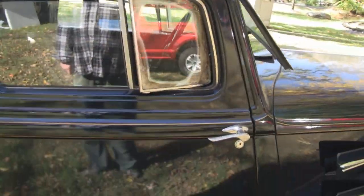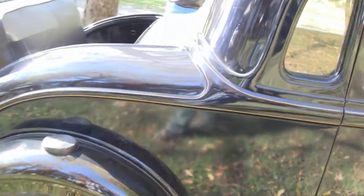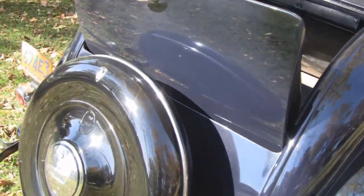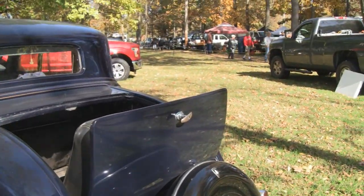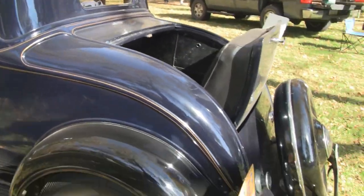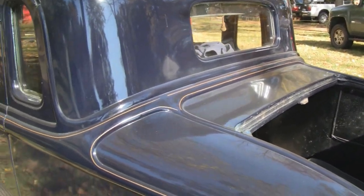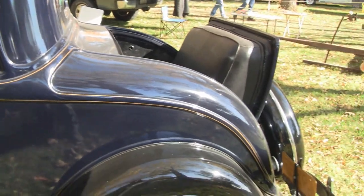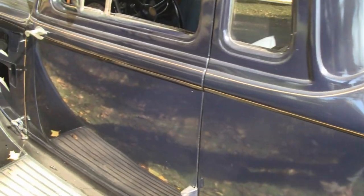Vent windows, that's something you don't see often. Suicide doors. Nice little vents. Wow. Rumble seat. Yeah, somebody did a beautiful job with this. Oh, you know what? I thought it was black. But over here, with the sun beating down on it, it's like a real deep royal blue, navy blue, with black fenders. I don't know what it looks like on film here, but beautiful.